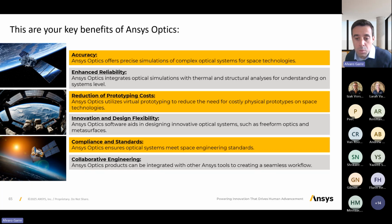It will help you definitely in the last part. Oh, I forgot, innovation and design flexibility. So you will drive innovation, of course, using all of these solutions, and you will have collaborative engineering solutions, because, as you have seen, you can interoperate with all of these different solutions. With that you will have much better collaboration between different teams, and also faster and optimized processes.